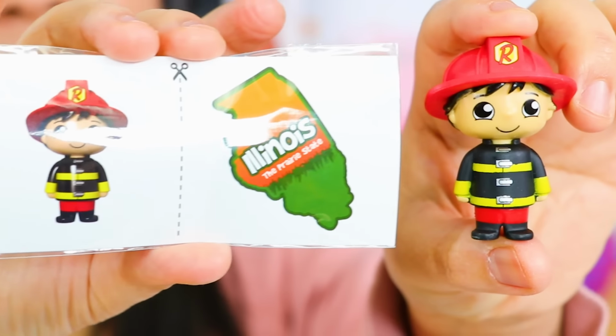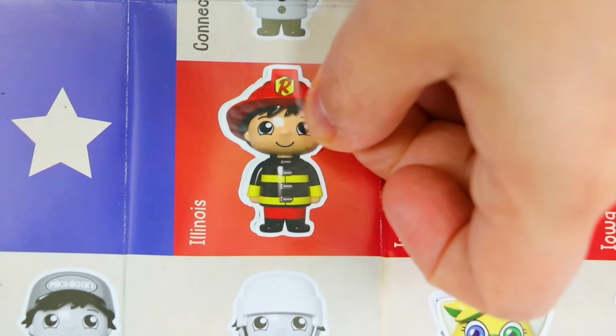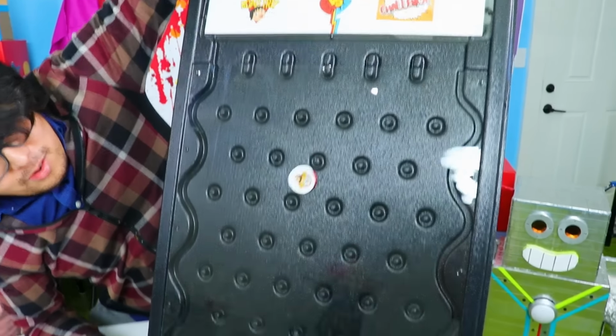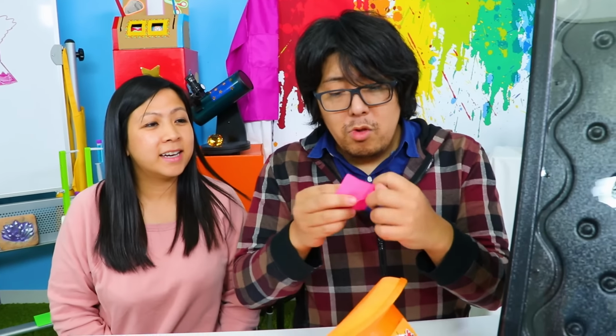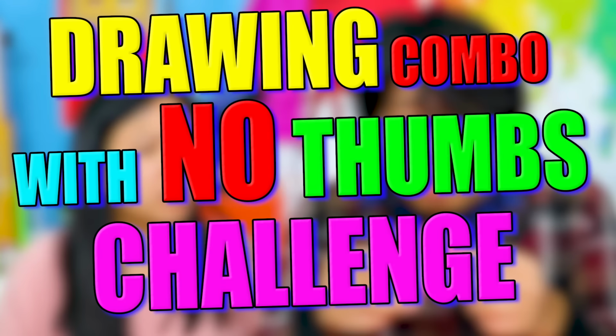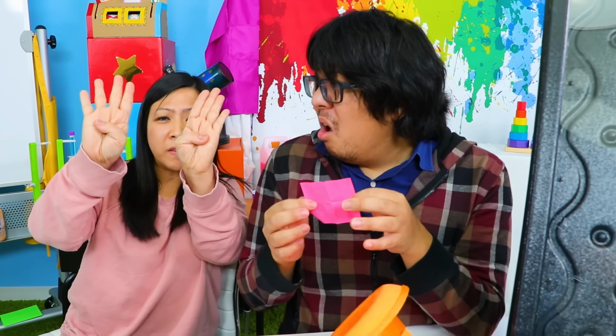Okay. Whoa, I got Illinois Ryan. And of course the sticker that came with it. All right guys, it's the final round and I get to go. What, challenge? All right, let's see what kind of challenge it is. Drawing Combo with no thumb challenge? No thumb, like this?